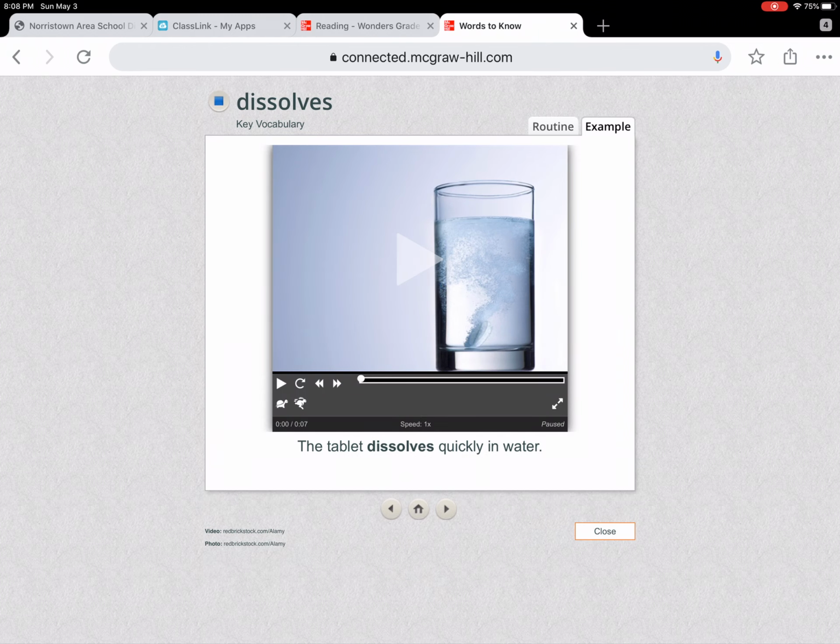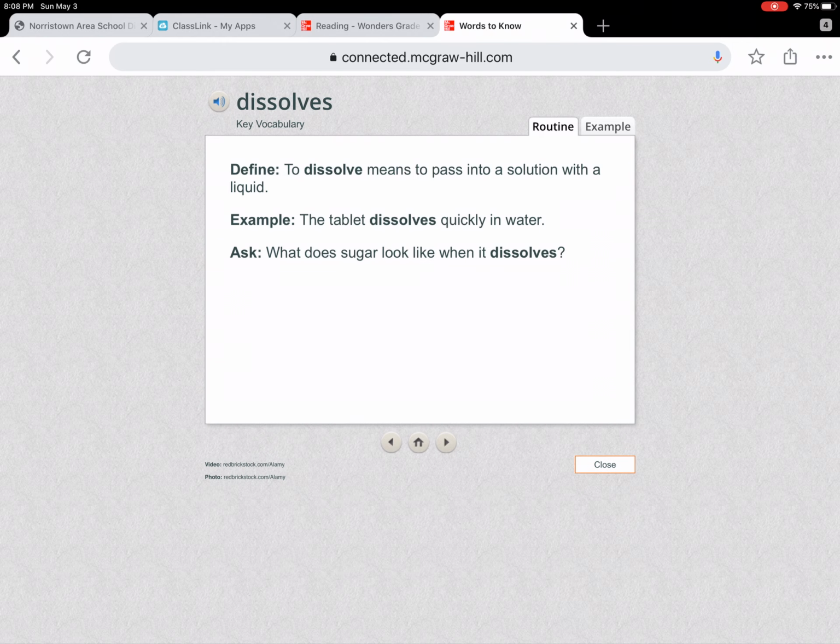Dissolves. The tablet dissolves quickly in water. Again, look at the other words in the sentence. And you may also use the picture to help you figure out what you think the word dissolve means. What is happening to that tablet inside of the water? To dissolve means to pass into a solution with a liquid. So if something is dissolving, it's breaking down and mixing in with that liquid. The tablet dissolves quickly in water.